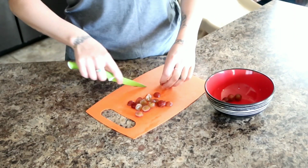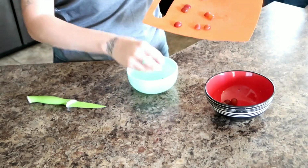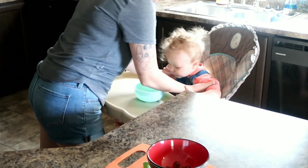To start off, I'm cutting up some grapes just as a little snack while I prepare breakfast because the kids are usually hungry as soon as they get up. So this is just something to hold them off until I'm done with the breakfast.